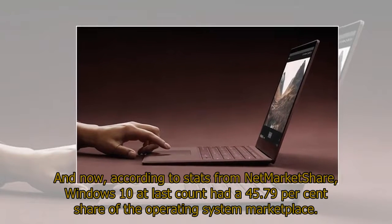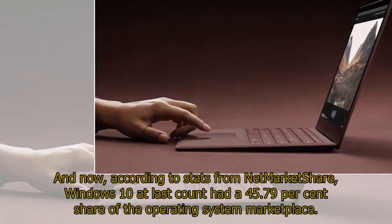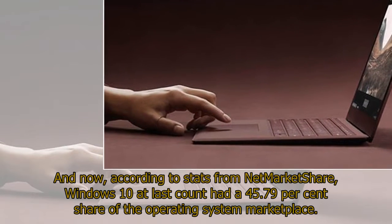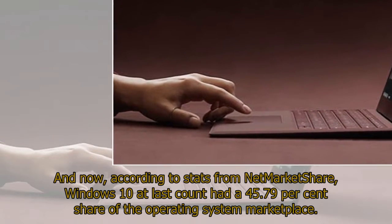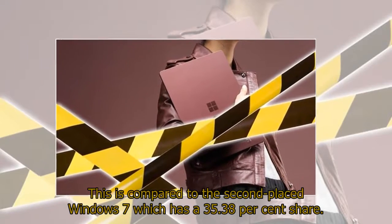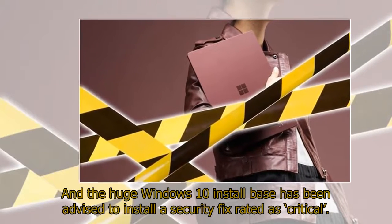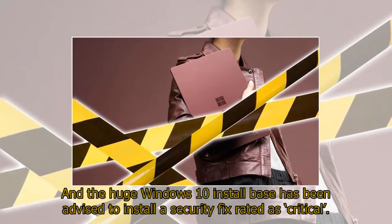And now, according to stats from Net Market Share, Windows 10 at last count had a 45.79% share of the operating system marketplace. This is compared to the second-placed Windows 7, which has a 35.38% share. And the huge Windows 10 install base has been advised to install a security fix rated as critical.